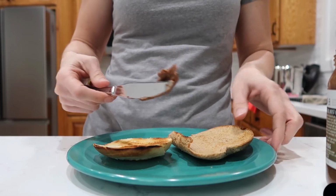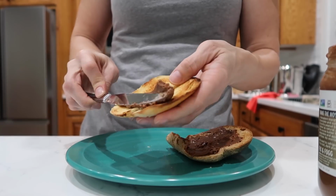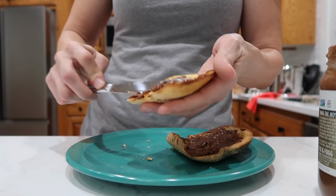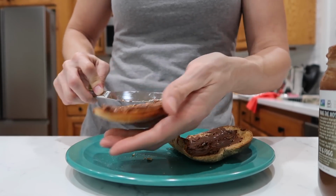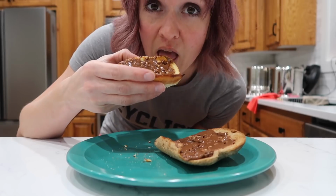One of my favorite things is peanut butter toast. It's so basic and dumb, but I love it. So I have this Fix and Fogg chocolate peanut butter that you guys were so excited to see when I got my last box because it came from your area. It's New Zealand, right? Correct me if I'm wrong on that, but oh my gosh, so delicious.